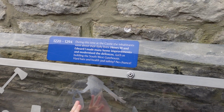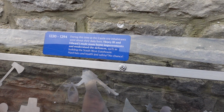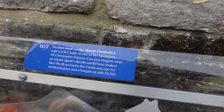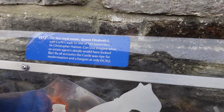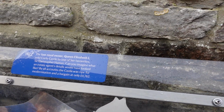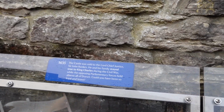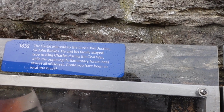1220 to 1294: during this time, the castle inhabitants went about their daily lives. Henry III and Edward I made many home improvements and modernised the defences. Very good, boys. 1572: the last royal owner, Queen Elizabeth I, sold the castle to one of her favourites, Sir Christopher Hatton. Wow, sold it for £4,762. It would have been a lot of money back then. Then the castle was sold to Lord Chief Justice Sir John Banks.